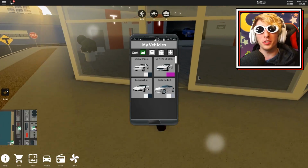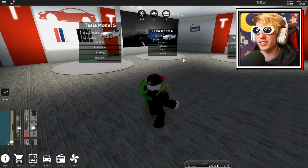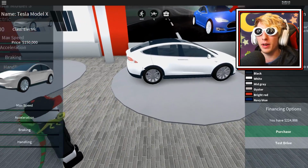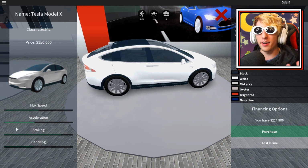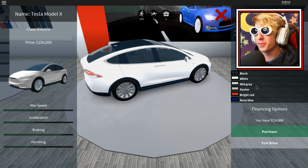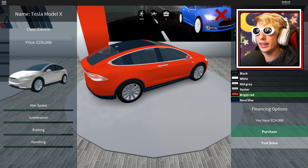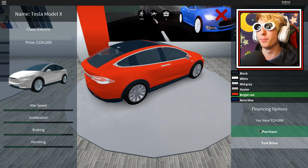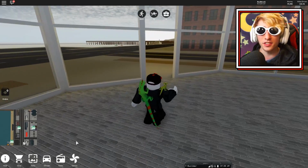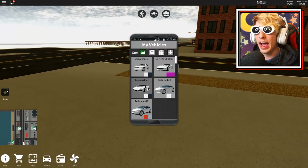Actually, you know what? Before we do that, let's go ahead and buy the Tesla Model X as well, because we're gonna buy that anyway. So this one looks about the same. Qualifications, I mean, not too much better than the Model S, but of course it looks a little bit different. And let's go with red in this car, because why not? We'll go red and purchase. Here we go. All right. So that is the Tesla Model X for $150,000. And now we're gonna go outside and test these out.